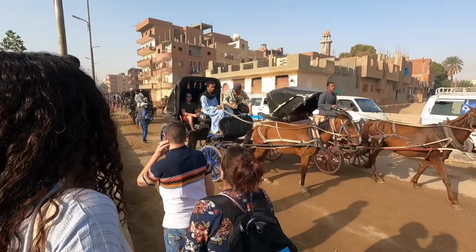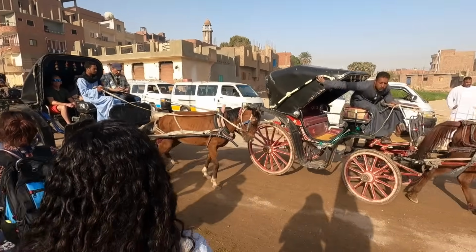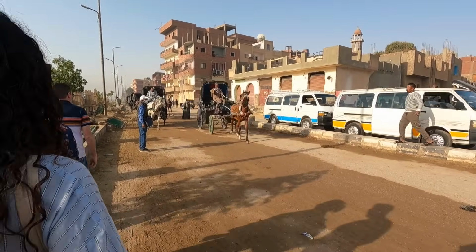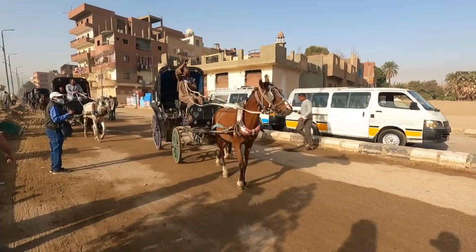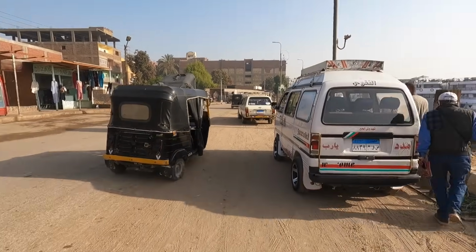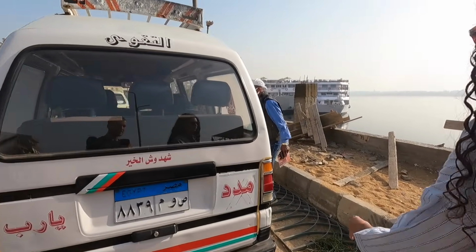Okay. Yeah, so you can go by horses. That's normally what's included in the tour. We don't really like it that much, so we asked the guide to get a tuk-tuk for us. We're actually going in the van, the minivan.